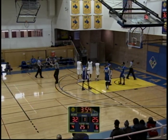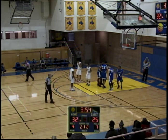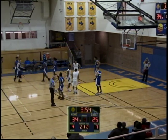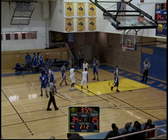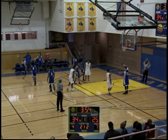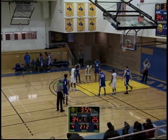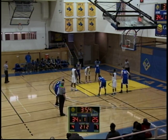Joe Popeil with a call. Basket is good. And the foul is on Harrison, his second. Like you mentioned, John, great anticipation there by Daryl Kirkland, making the steal and going in for the dunk, and now a chance for a three-point play. If he makes this free throw, push the Jayhawk lead back up to 10 points.